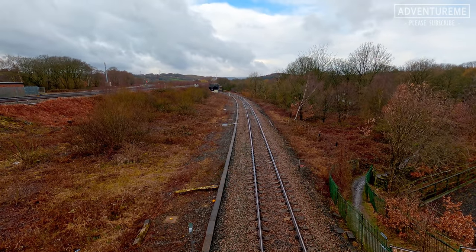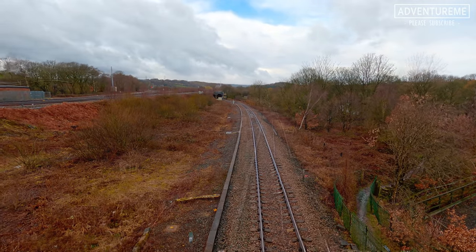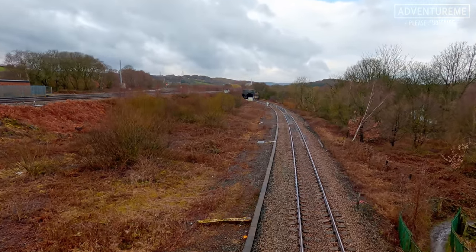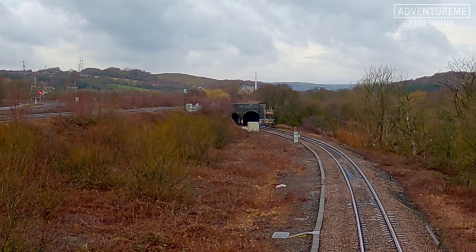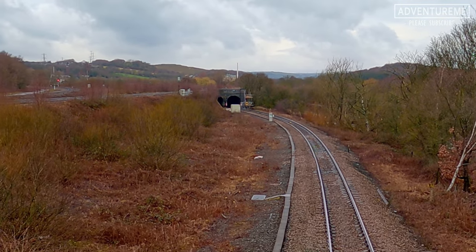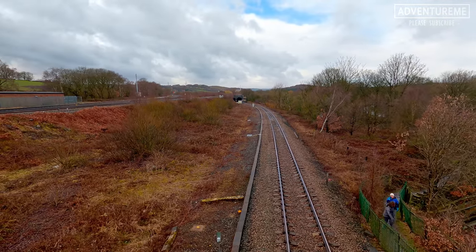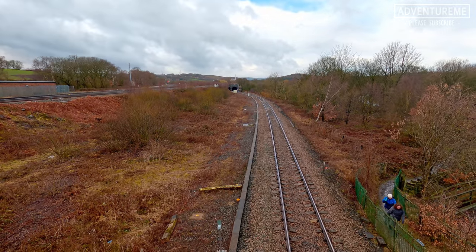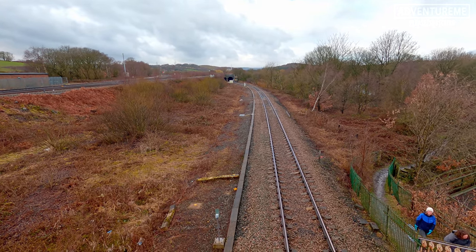Right, so we're looking down the only remaining section that we're aware of the Leeds New Line here. Right ahead of us is what you can see is a double bore tunnel. Now I am told by Richard that that is under threat of demolition as well as this bridge. They are electrifying these lines, which means they're going to have to demolish a lot of the old infrastructure around here. But what you're seeing in front is what remains of the only section of the Leeds New Line that is still in use today.